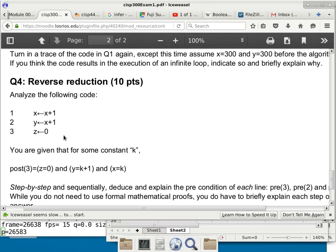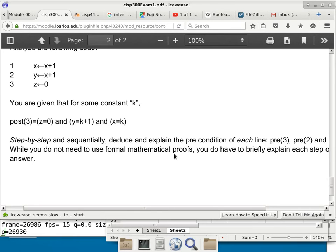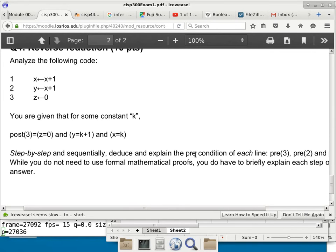Okay, number 4 is the kind of nastier one because it wants you to reverse the execution of this code. So in this case, I want you to analyze the following code. You're given that for some constant k, the post condition of line 3 is this mess here. And I want you to step by step deduce and explain the precondition of each line. While you do not need to use the formal mathematical proof, just explain for each step how you got to the answer. Okay, so that's kind of fuzzy, but it means that you have to explain something.